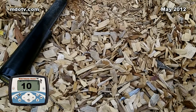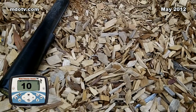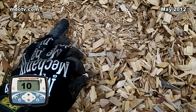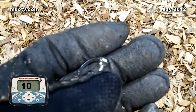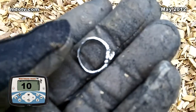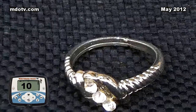Well, guys, I was getting a solid 10 here on the X-terra, and looks like we got our first ring for May. Let's pull it out of there and see what we got. Yeah, definitely a ring. I think it's going to be a children's ring, but let me check it out real close, because that was a pretty good reading there, a solid 10. Be right back with you.